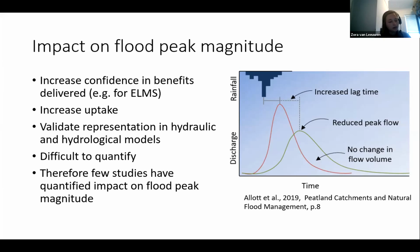We know that uncertainty about the impacts of NFM measures presents a barrier to their uptake, and that's known from interviews with stakeholders. There's also little guidance as to how to represent leaky dams in hydraulic and hydrological models, and that's because there is little validation data. And of course, such models will increase confidence in their design and assessment of NFM schemes and will help with upscaling their impacts.